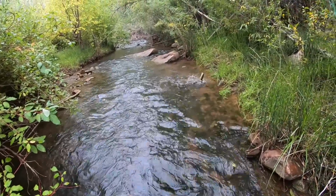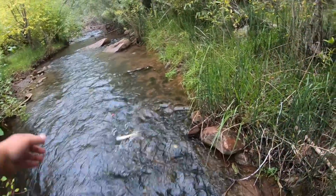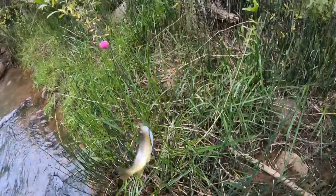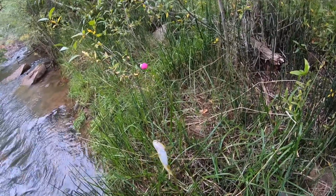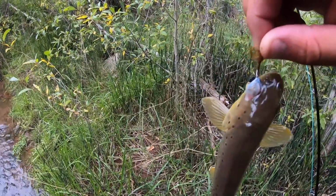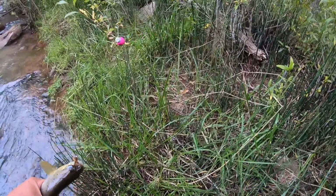There we go. Dipped it right in that spot. We got a fish, little brownie. You know, let's keep this guy. This one's a little bit smaller, but still would be good for the pan. And we got him right in the eyeball. Sorry about that one, buddy. I'm gonna go ahead and kill him real quick so it doesn't flop away.